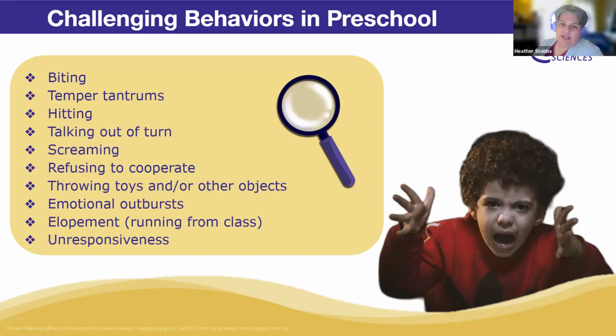Difficulty regulating emotions, does not know how to express needs and wants, lack of impulse control.